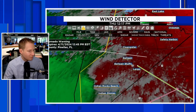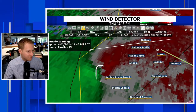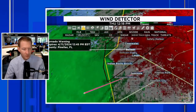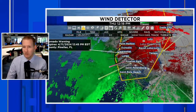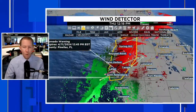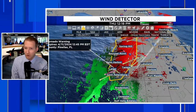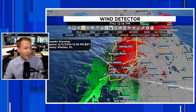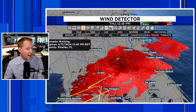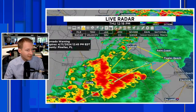We have some more rotation just off of Indian Rocks Beach, so we may have a waterspout trying to develop. That is still offshore, so that is another tornado warning. So we have two active tornado warnings if you're just watching us on the Gulf Coast of Florida. Again, we're out of Central Florida watching this severe weather threat roll through from west to east. If you're tuning in from the Orlando area or Apopka, Ocala, we have some nasty storms in and around Flagler County right now. We can take a look at that. I don't want to leave you guys hanging.